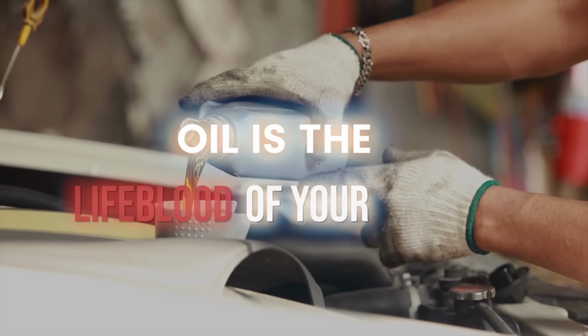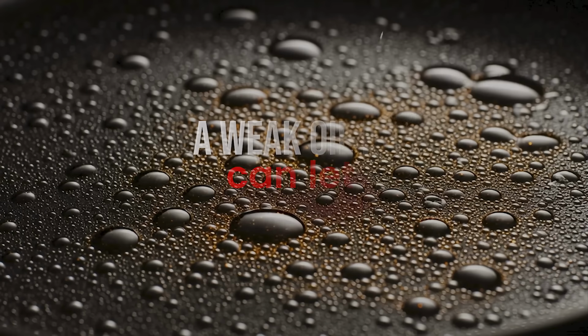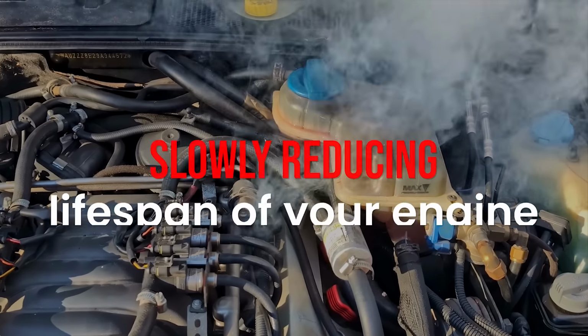Oil is the lifeblood of your engine. But what many drivers don't realize is a weak oil filter can let dirt and metal particles circulate again and again, slowly reducing the lifespan of your engine.